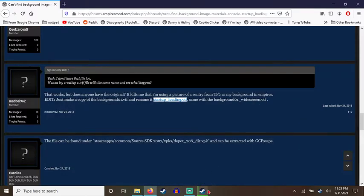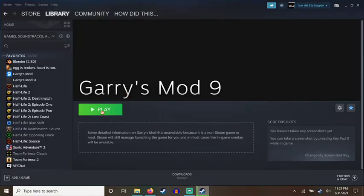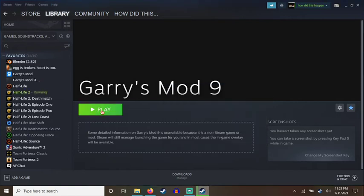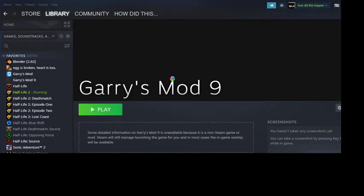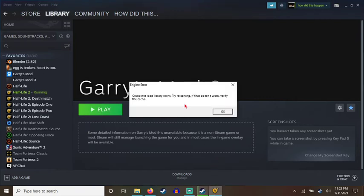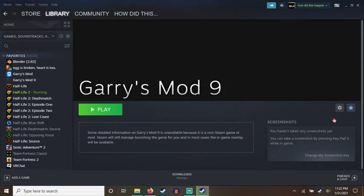Okay, let's see if that worked. Alright. See if this worked. Watch, it's gonna be dumb. That's not how it worked. But it's gonna work. Let's go. Oh, no, there it is. Could not load library client. Let's verify the cache files, then.